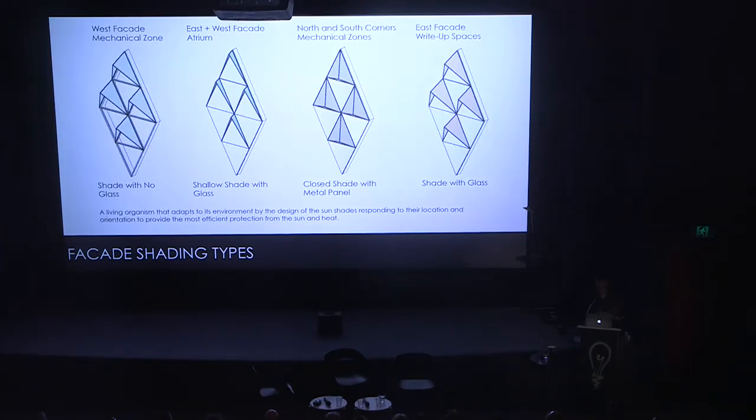So on the western facade, we had the mechanical zone, which was just a shade with no glass. And on the other side, we had the atrium. The whole idea of the atrium is to have that daylight coming in at the same time, open up the views to create the space that we were looking for. And that gave us a shallow shade with the glass in there.